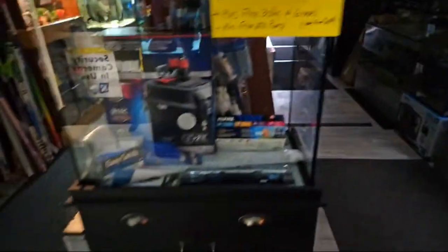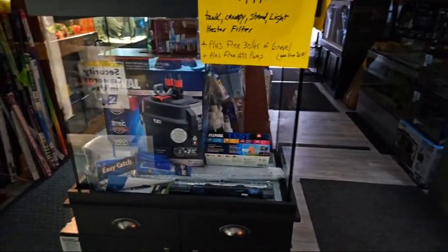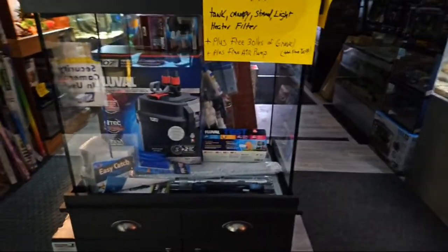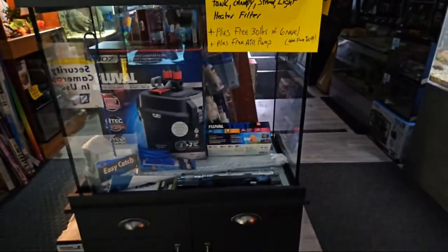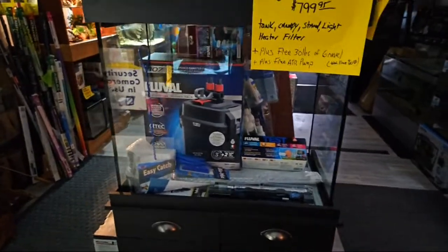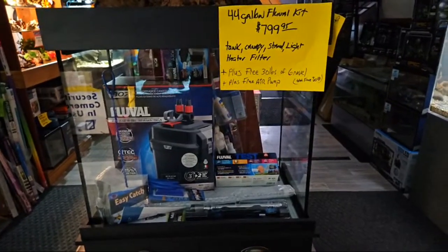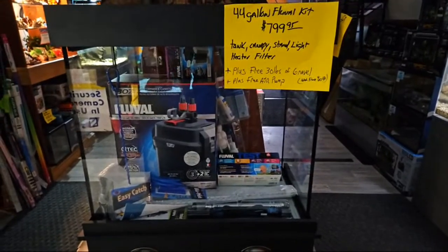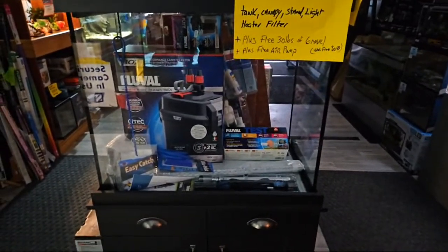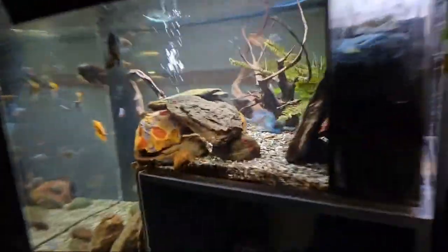The 32 is tank, stand, and a free heater, all for $500. This deal is a bunch of freebies. You get over $100 worth of free stuff. I might even sweeten it up. You get substrate, you get an air pump, you get the airline. I put a test kit, air pump, net, stone, a lot of stuff in there. Heater, lots of freebies with that. I might sweeten that up. I'd like to get that out of here.